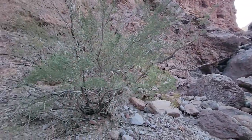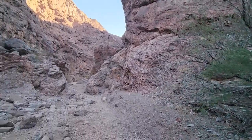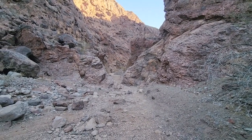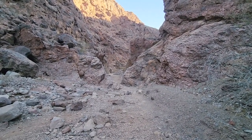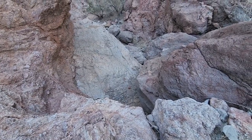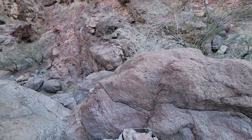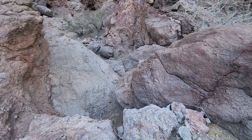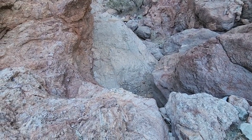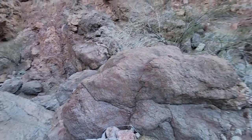And by the way, here's a look down the canyon. You're only two ropes away from the Colorado River. Very beautiful down there if you just want to do the Gold Strike Trail. Okay, made it up over the first little barrier here. And actually, one nice thing about this area, not as many people use it, and therefore the rocks are not so smooth. There's a lot of grip.